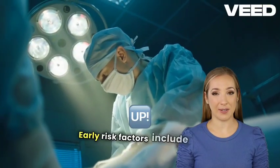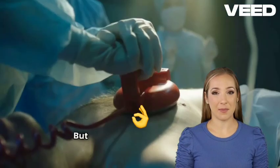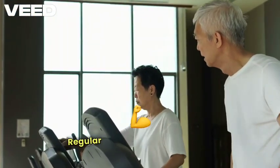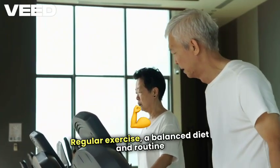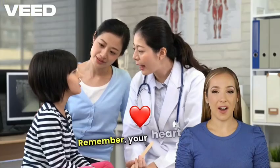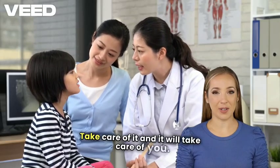Risk factors include high blood pressure, smoking, and a sedentary lifestyle. But here's the good news. Many heart attacks are preventable. Regular exercise, a balanced diet, and routine checkups can significantly reduce your risk. Remember, your heart is your lifeline. Take care of it, and it will take care of you.